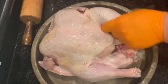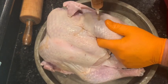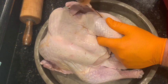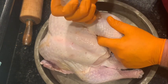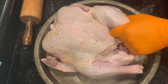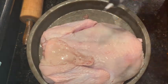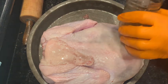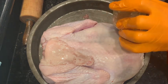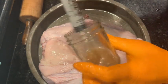All right, got it like this. I go here, and you can feel it going in there too. Here, and then right down in the joint. All right, now, I turn it over. Now remember, we already got the thighs from the inside. All right. I got to do the wings. I don't have very much of this left.